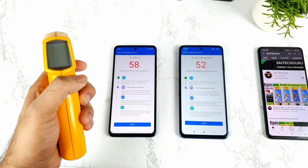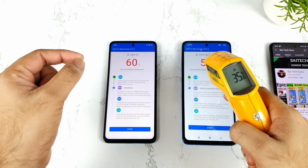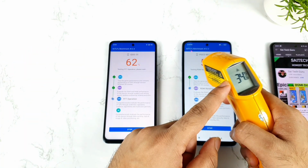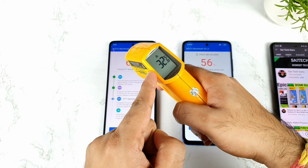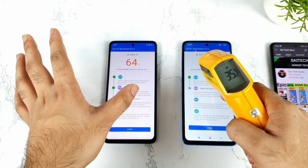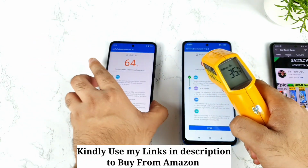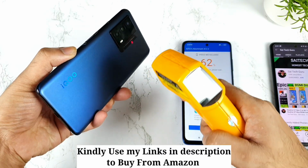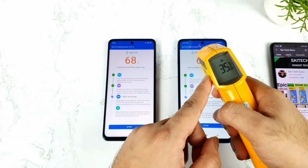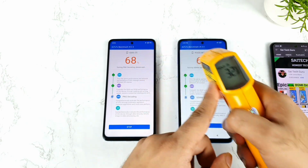Right now, as you can see friends, the benchmark test percentage is about 60% and 52%. Let's check out the temperatures. 35 degrees on the POCO X3 Pro. It went up to 35.8 degrees Celsius and 32.6 degrees Celsius. That's pretty low, right? Like 3 degrees difference between both phones. On the back side, 32, it's maintaining very cool. So 35.6 degrees Celsius and 32.8 degrees Celsius. As you can see, it's not bad.